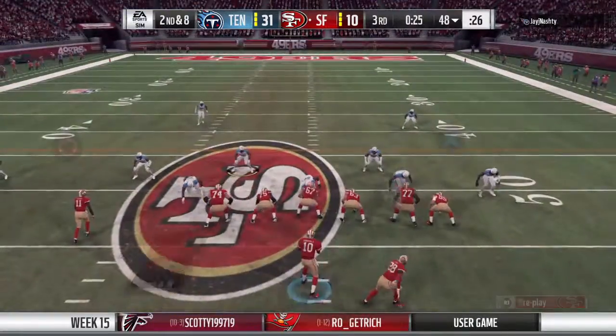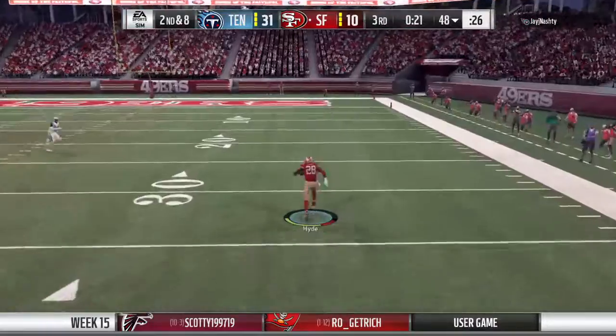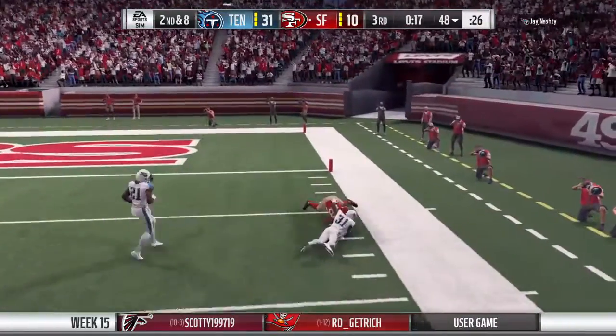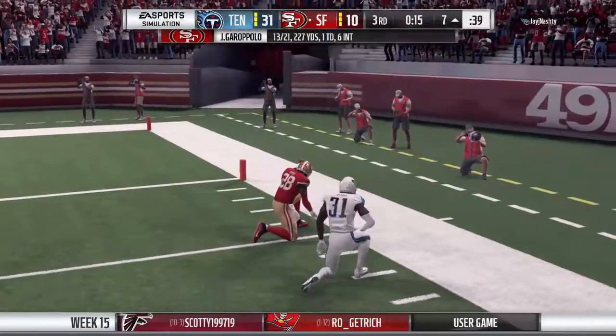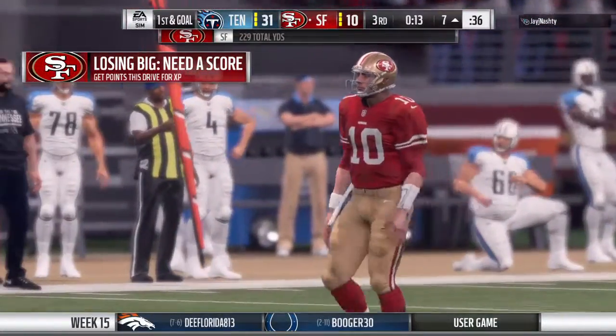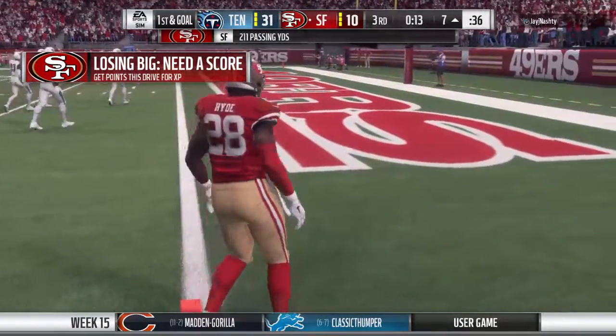Here we go. On 2nd down, here's Garoppolo. Hyde, a first down and more. Complete here. It's Hyde. And he'll take it down deep into Tennessee territory. A big play there for the Niners. 45 yards.